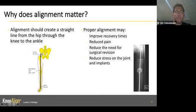What that does is line up the mechanical axis while you're walking, so that each time you step, the mechanical axis is well aligned and you're not having what we were talking about before, varus or valgus deformities, which could then cause more issues in the future. So the proper alignment may improve recovery times, reduce pain, reduce the need for surgical revision surgery, and reduce stress on the joint line and implants.